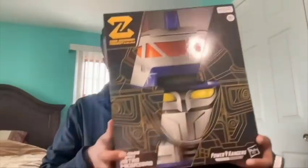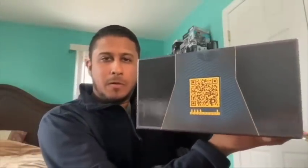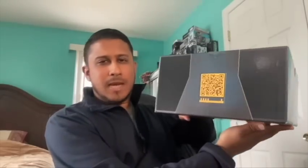But before I go, let's open my Astro Megazord. It's right here. It came in today. There's a QR code right there too, so I'll check that out later. Probably takes you to the Zap site or something.